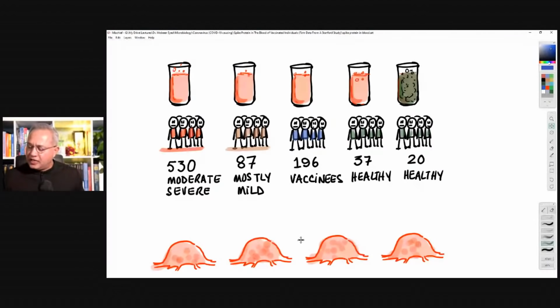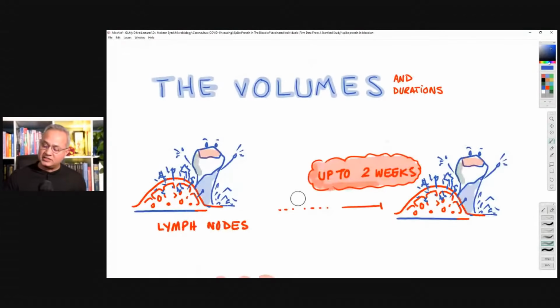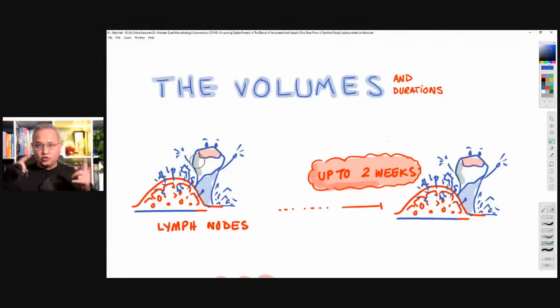Now, the volumes of the spike protein. What they saw was that spike protein was present in the lymph node, which is natural. It should go in the lymph node. Any antigen present anywhere in the body will be carried by macrophages and neutrophils, mostly macrophages, and brought to the lymph node. Neutrophils normally do not bring the spike proteins or the antigens to the lymph node. Neutrophils just eat the antigen, destroy it, and just regurgitate it. They kind of muddy up the local area. From there, when the lymph flows to the lymph node, it would go there.